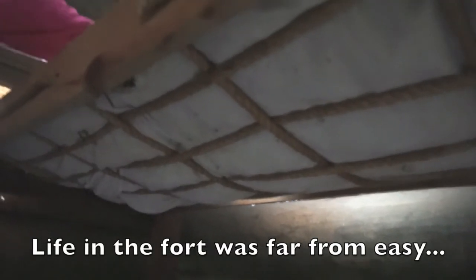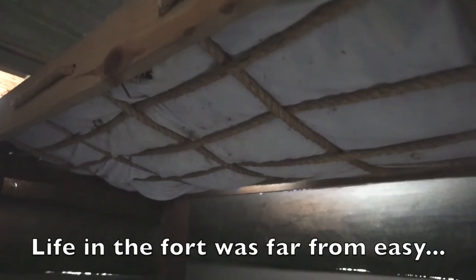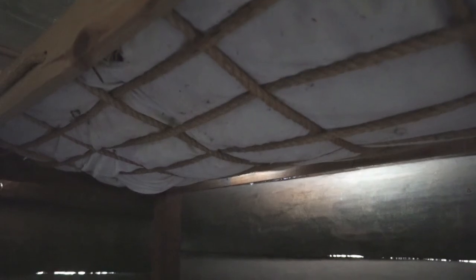Might not have been too awful for sleeping. Well, you can see these ropes underneath. That's the mattress. That's the bed frame. And of course they had to keep those ropes tight, or else they wouldn't be able to sleep. It would sag. So you wanted to sleep tight. And not let the bed bugs bite.